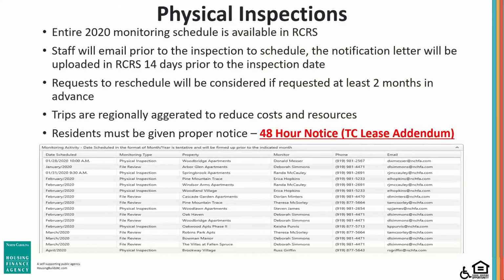That's important. If you look down at the example, the schedule for this particular property management company is listed, and you'll see all their file reviews and their physical inspections for everyone in this particular portfolio. If you look under date scheduled, you'll see the month and the year. That's a rough schedule. That's when we're planning to come out to the property, what we've got penciled in for the year. And again, this is going to be in RCRS by the end of January of every year. So in 2021, if you look in RCRS, you should see who's going to do your inspection and what the rough schedule is. Make sure you share this with your staff.